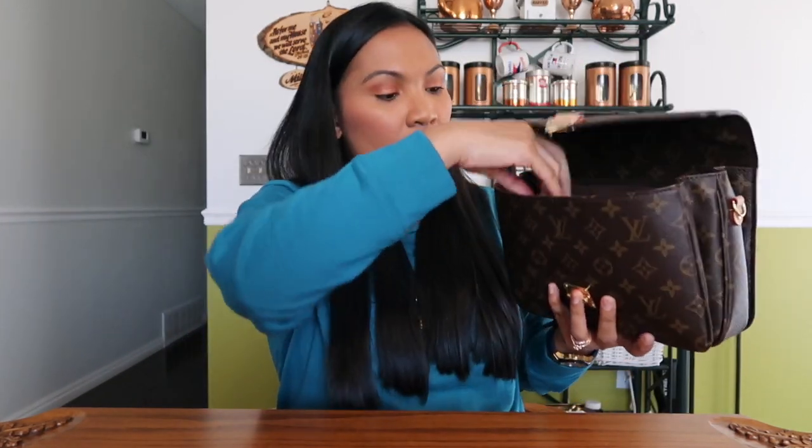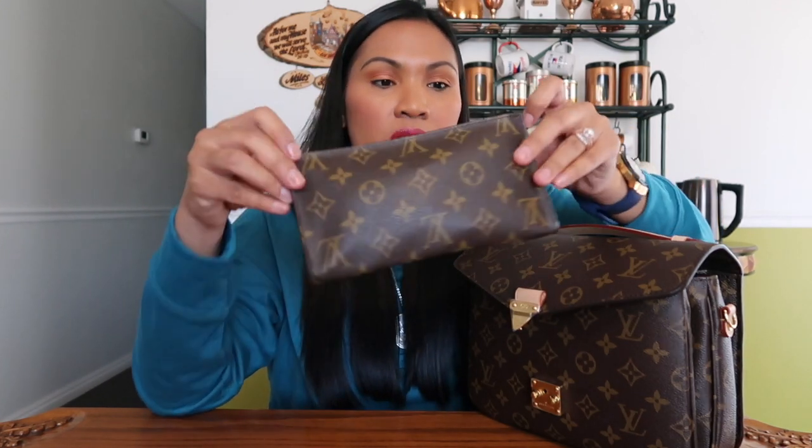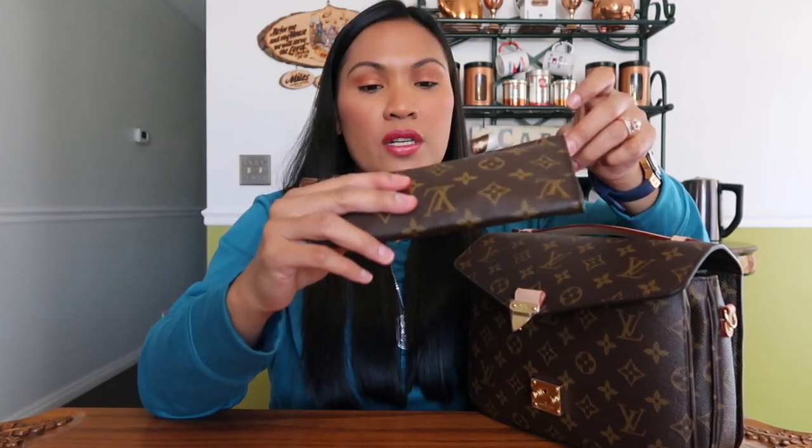There you go. I think let's do this pocket first. I hope you guys are seeing everything. Right, let's lift the bag. Okay, let's do this one first. So I have here with me the bucket pouch. This is the Louis Vuitton bucket pouch. This is an older model, I'd say.